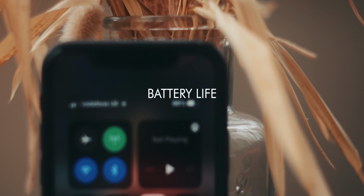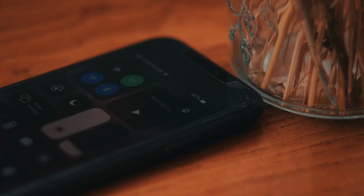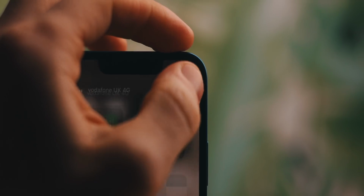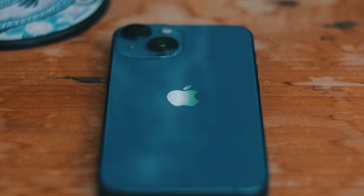Okay, so to wrap this up, finally, let's talk about battery life. The iPhone 11 features a battery size of 3,110 mAh, whereas the iPhone 13 features a battery size of 3,227. My personal iPhone 13, the iPhone 13 mini, features a much smaller 2,406 mAh, so quite a big difference.